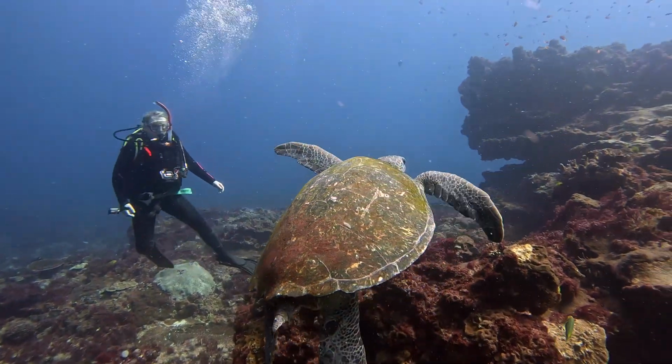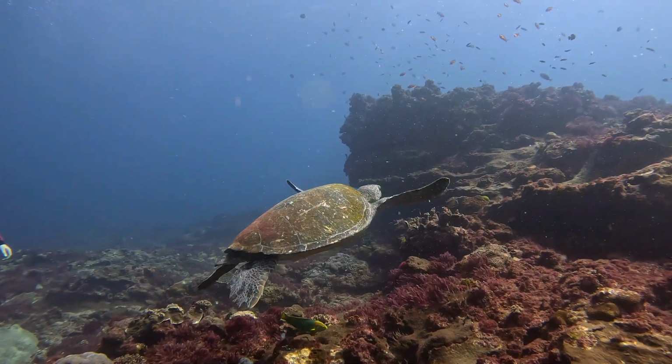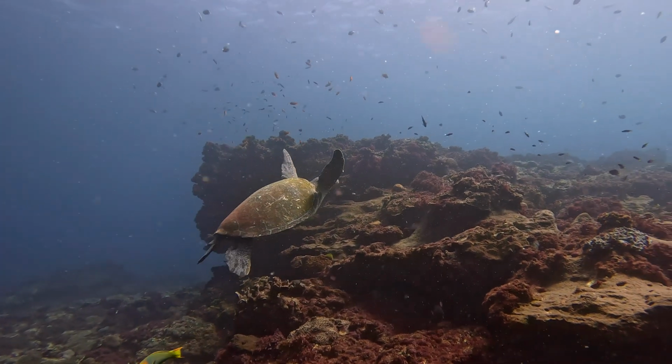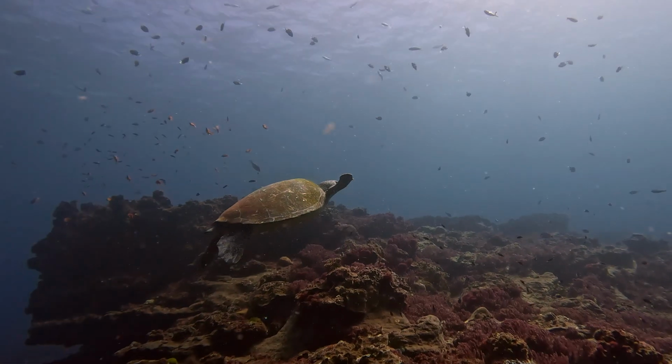Just so you guys know, Amy and Kelly did their rescue course with me last year. We had an epic time and it was so nice to be diving with them. Diving with some divers who you could relax with and be able to enjoy the dives with. And we just sat back and enjoyed this turtle.